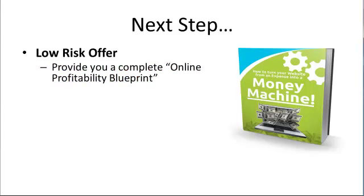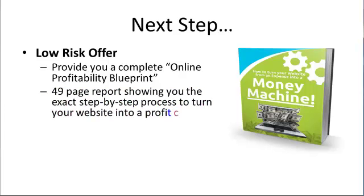You're going to receive exact strategies and suggestions for your business, not some cookie cutter solution. This is going to be personalized for your business only. And the best part is you can take this report and give it to your current webmaster to implement it. Anybody that gets this report can start to put the strategies into action right away.